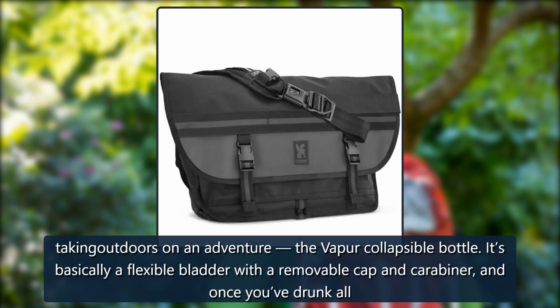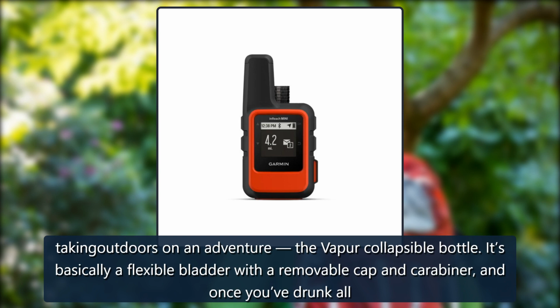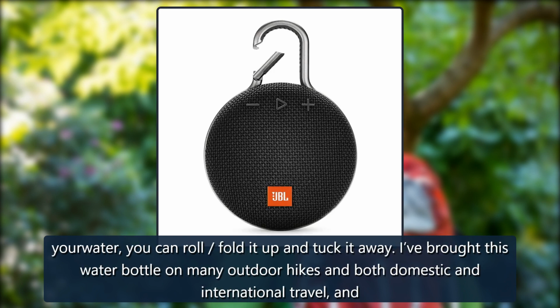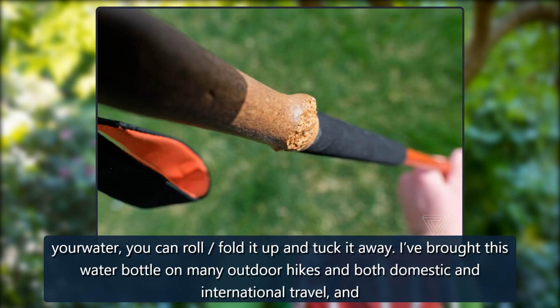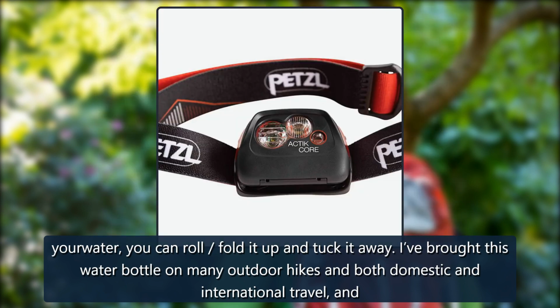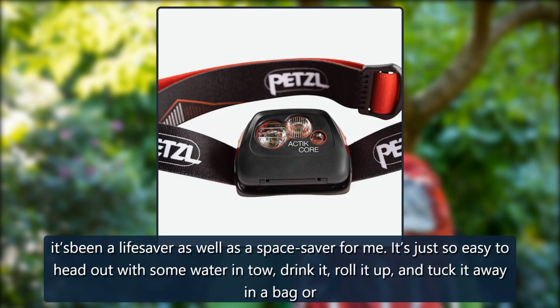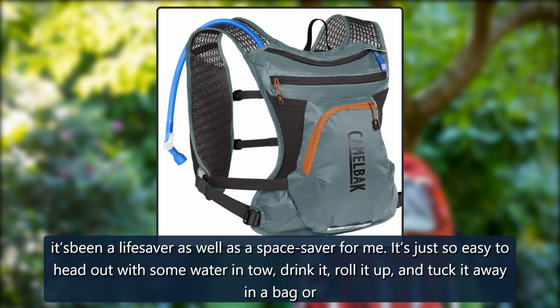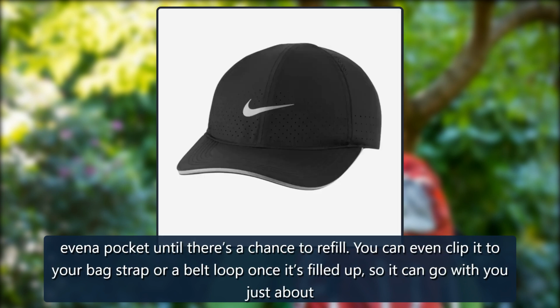It's basically a flexible bladder with a removable cap and carabiner, and once you've drunk all your water, you can roll, fold it up and tuck it away. I've brought this water bottle on many outdoor hikes in both domestic and international travel, and it's been a lifesaver as well as a space saver for me. It's just so easy to head out with some water in tow, drink it, roll it up, and tuck it away in a bag or even a pocket until there's a chance to refill.